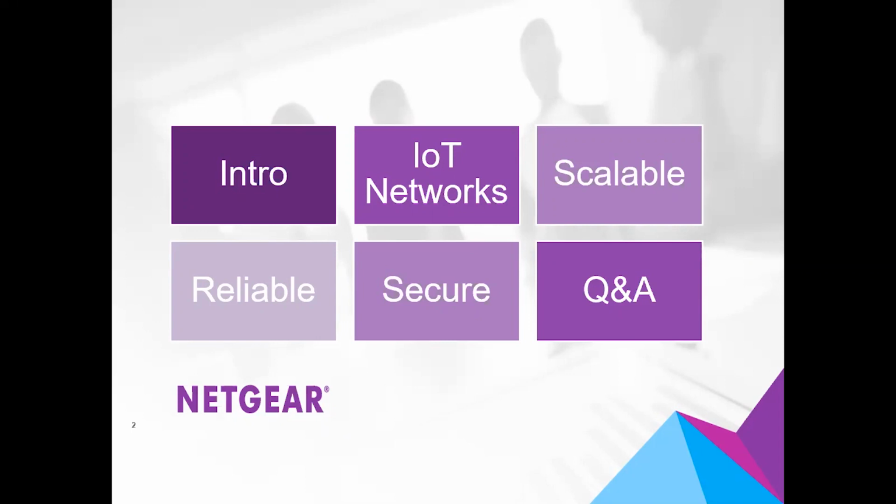So just to let you know, a normal network runs around 5 years, more or less 5 to 10 years. And we expect that the IoT is going to take off in the next 2 years. So yeah, it's time to start thinking about it. So let's start with the presentation right now.